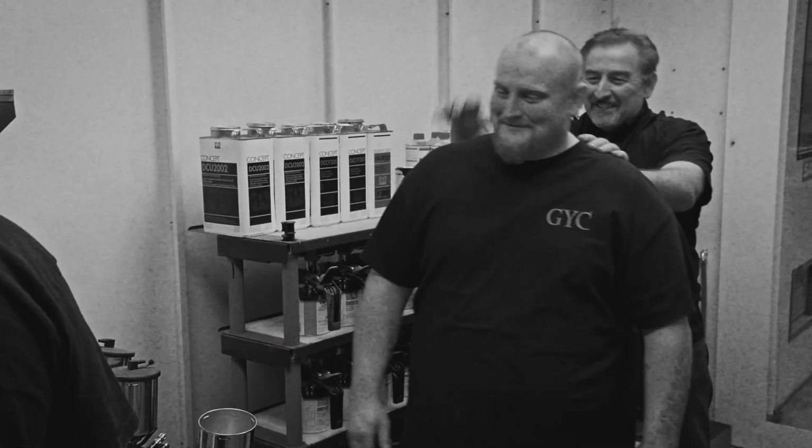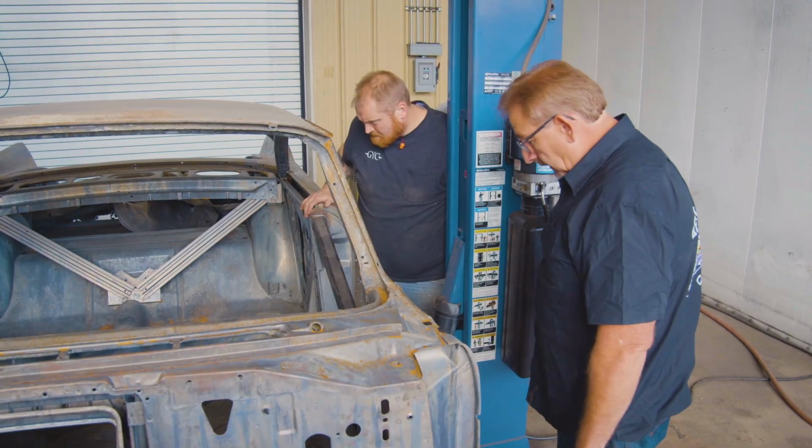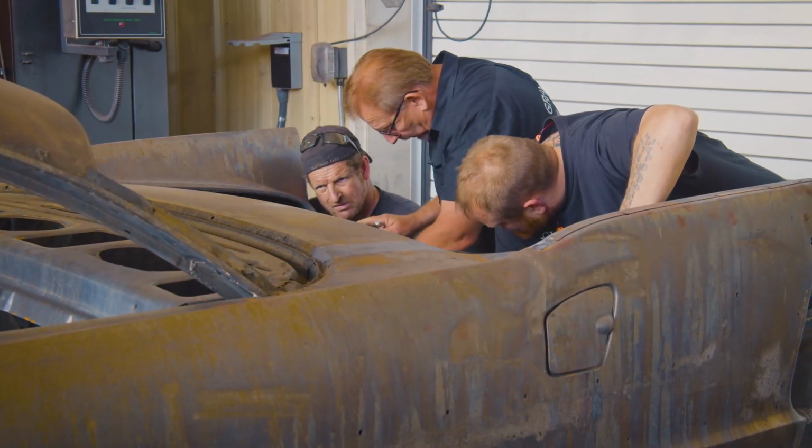When they first started working with me, they were pretty raw. But now, I can give them a car like this where all hands are on deck, and I feel so comfortable knowing they know exactly what's going on in my head, and they can translate that to the car.